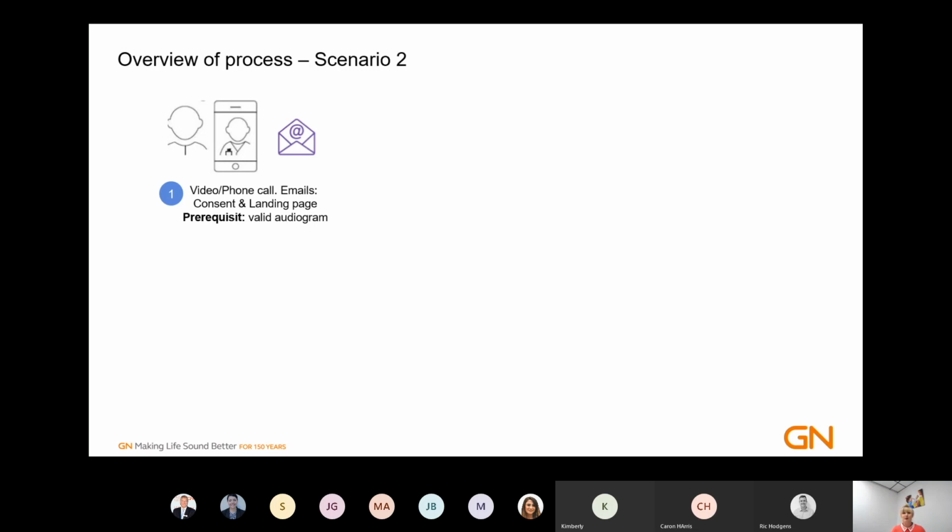Normally we do the consent through the fitting software, but because the client wouldn't be physically in the same room as you, we've created some email templates that you could email to the client and obtain their consent that way, just to make sure you've ticked all the same boxes. Once you've agreed on what they would like, you've done pretty much the same thing you would normally do in an assessment without doing the audiogram. Then we would place the order for whatever device they've gone for.